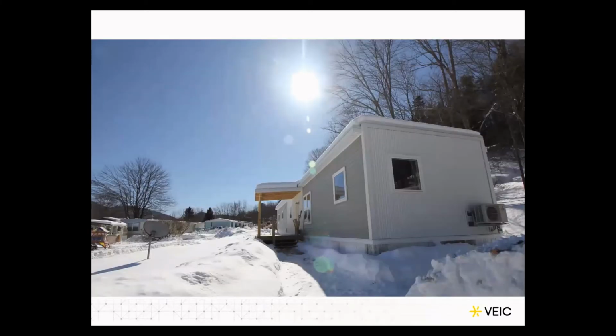So this is the result of one of our homes. You can see in the background, this is a classic mobile home park. Previously in this site was another older home that was sort of beyond its useful life. And this is an example of a zero energy modular. This home designed to not only fit on this existing footprint, a long, narrow footprint, in this case 14 feet by 70 feet, but it's also a home that was designed to travel down the road while being complete.